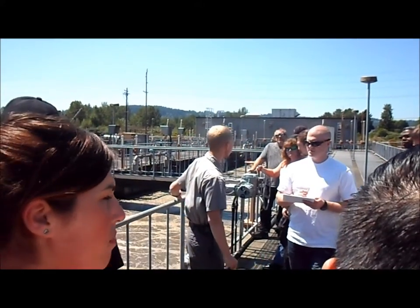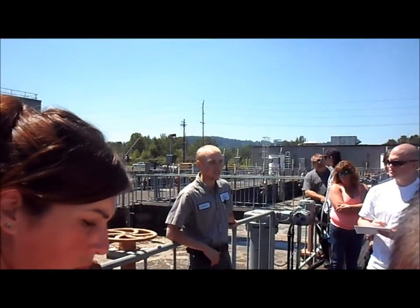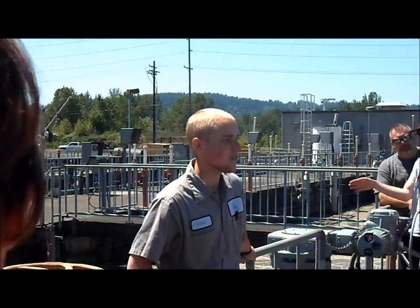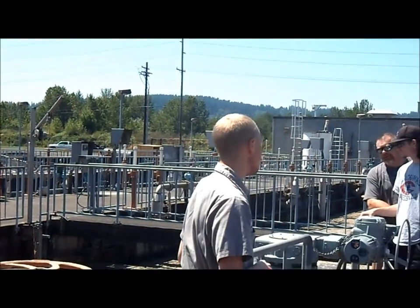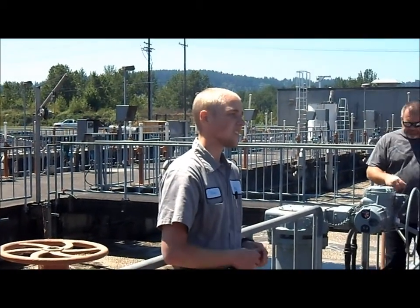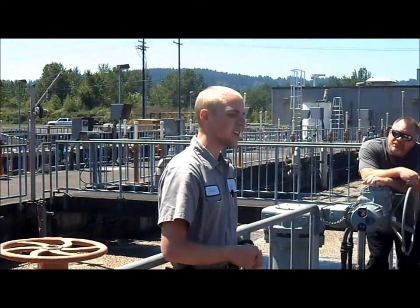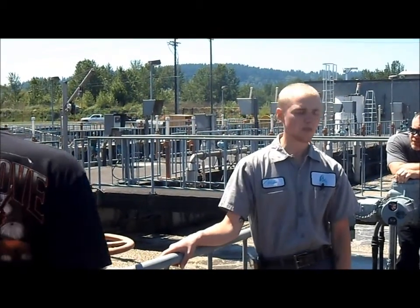Our blowers run at 26,000 RPM, and it only takes one of them for the air that we need. Our mixed liquor return pumps and the aeration basins are pretty cool. They were designed for fish hatcheries. They're downstairs, and mixed liquor comes into this first zone, as well as RAS.